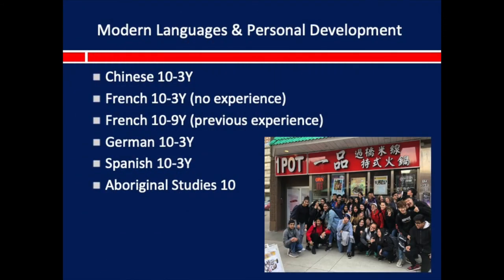We're really lucky at Crescent Heights to be able to offer a lot of different options when it comes to languages, which is really cool. So we have Chinese or Mandarin, French, German, and Spanish. So when you see the 3Y, that means it's meant for students who've never taken that language before. So it's a brand new 3-year program that you can start in grade 10 and go right to the grade 12 or 30 level. And the 9Y means that you've taken that before.